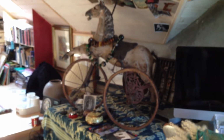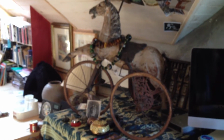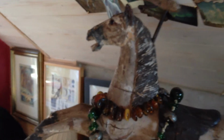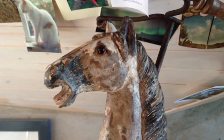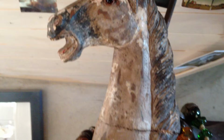So I've painted it in this year's Musicians Benevolent Fund card, but I'm going to do some drawings of it as well, I think, because I want to just do some straight drawing. It's got such a beautiful head. Look at this head. So beautifully carved. I don't know how old it is. I don't know, Victorian, Edwardian, and it would have been a little rich kid's toy.